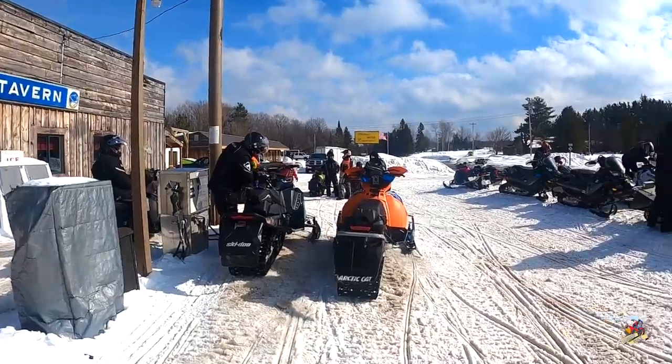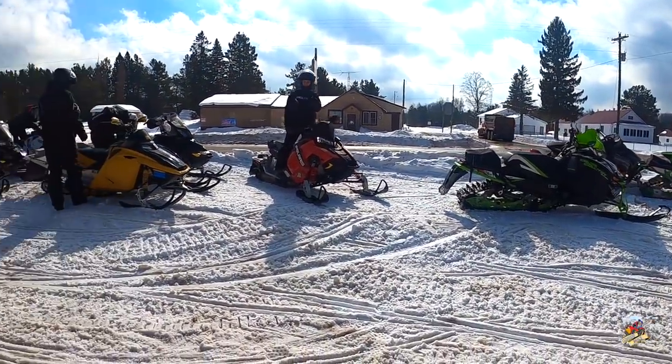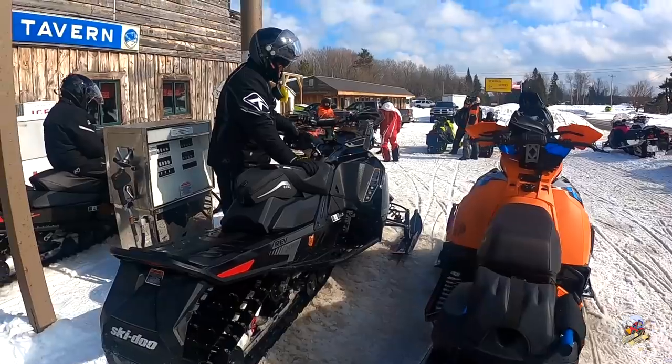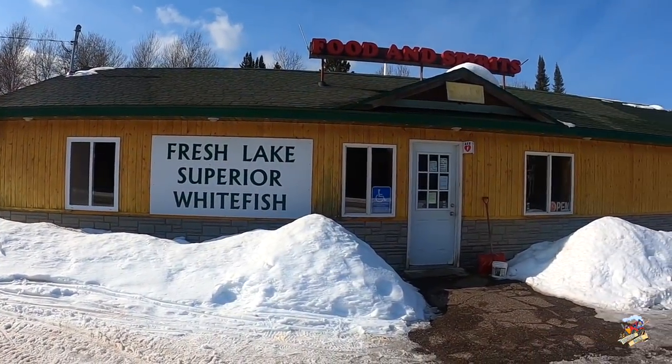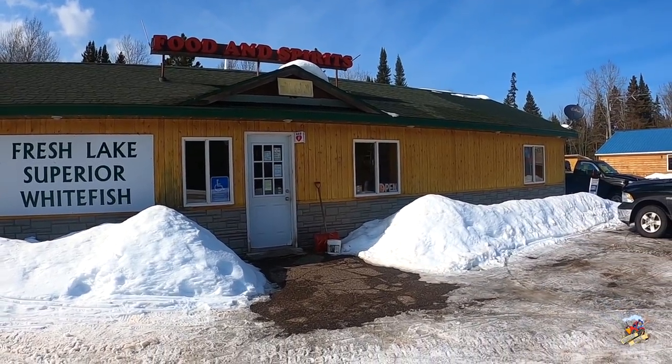Another fuel stop. Right before we got here, I saw what looked to be some good off-trail riding, so I hope to make it back up here sometime and get off the trail. Dale and Scott don't get off the trail too much, so anyways, I had to keep up with them, but we stopped here for lunch.